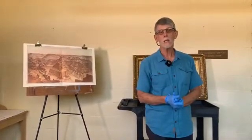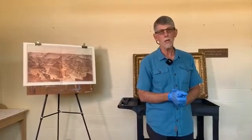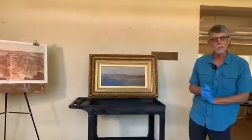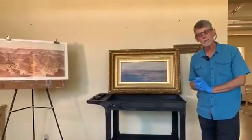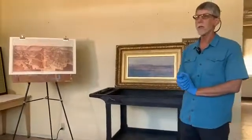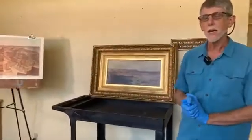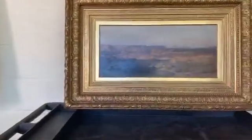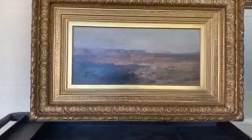And one of the reasons I love it is because we do have a particularly strong set of late 19th century, early 20th century paintings of the Grand Canyon, including what could be the very first oil painting done of the Grand Canyon. And that's this painting behind me right here, done by Samuel Coleman. Samuel Coleman was a New York artist, and he was associated with what's sometimes referred to as the second generation of the Hudson River School.